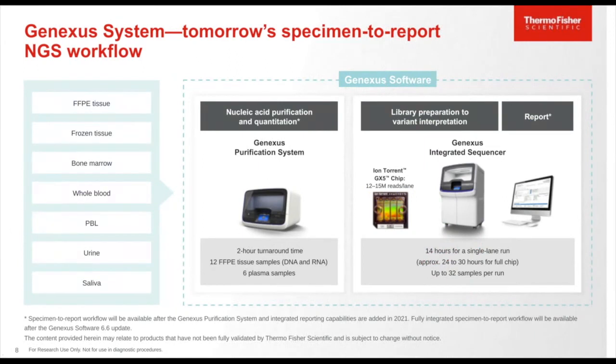Going into details for the Genexus instrument and the Genexus Purification System. The system allows you to do both the purification and quantification, starting from a wide range of sample types highlighted on the left. So you could start using FFPE tissue, frozen tissue, bone marrow, whole blood, PBL, urine, saliva. All of these sample types can be extracted using the purification system.